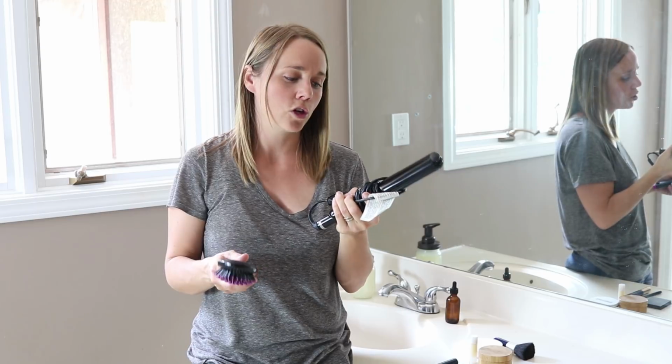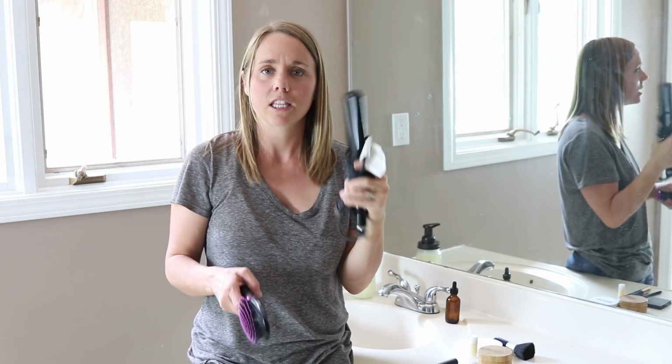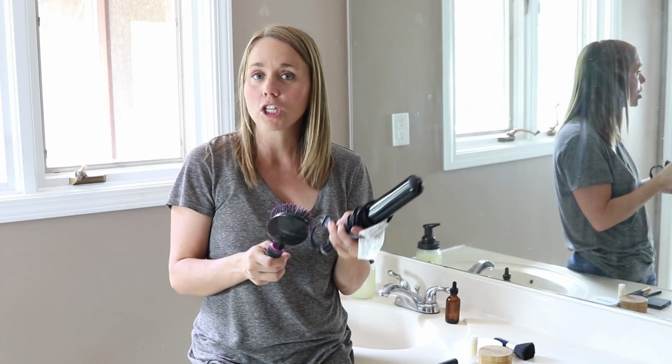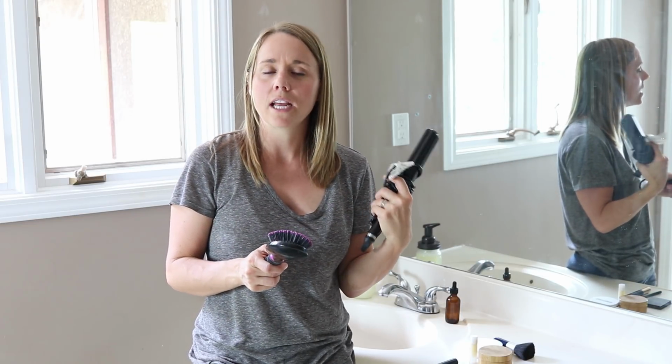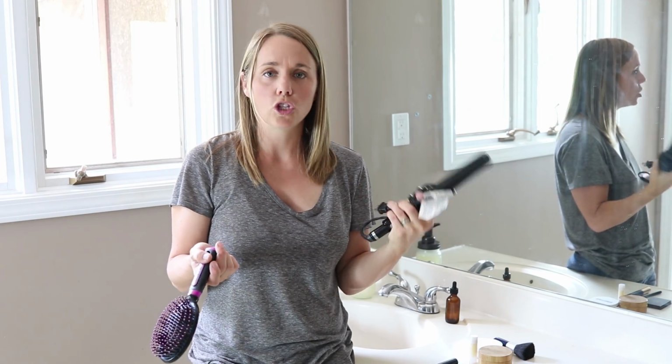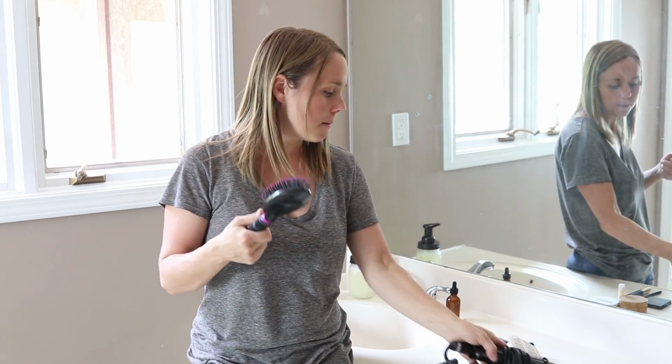It takes me like 2 seconds to straighten my hair because I just run over the straightener really fast. But I've always had a straightener. This is probably the same one I've had since high school. And then I have a brush to brush my hair. I don't brush my hair every day. Just after I take a shower, I will run a brush through it, but that's pretty much it. And I wash my hair usually twice a week. So that's the only time that I use my brush.